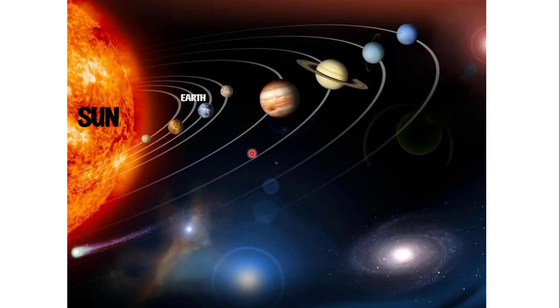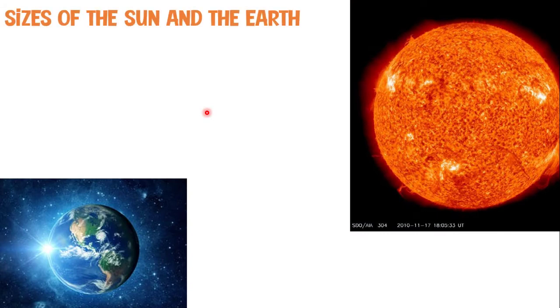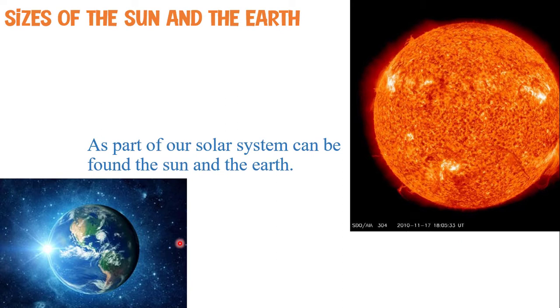Yes, so this is our solar system. That's the sun we are seeing there, the very huge center of the solar system, and our planet Earth is the third planet from the sun. Yes, that's the Earth we are seeing there. Have you considered which is bigger, the sun or the Earth? As part of our solar system, as we've already seen, we can find the sun and the Earth in it.